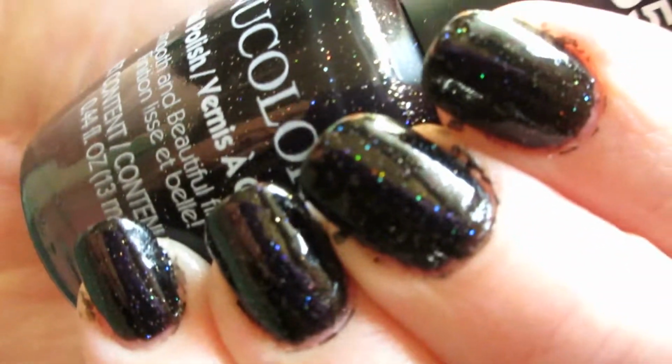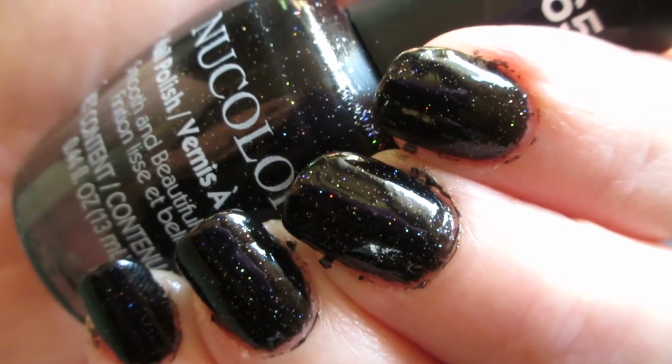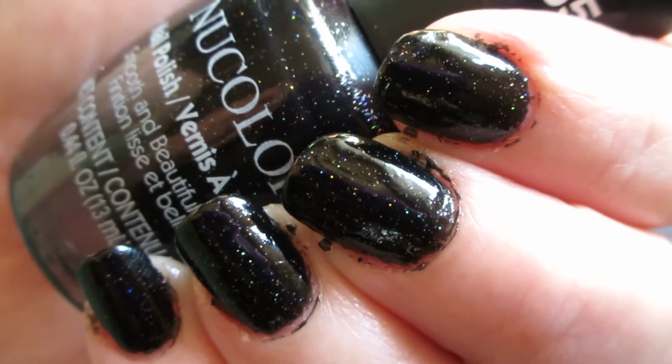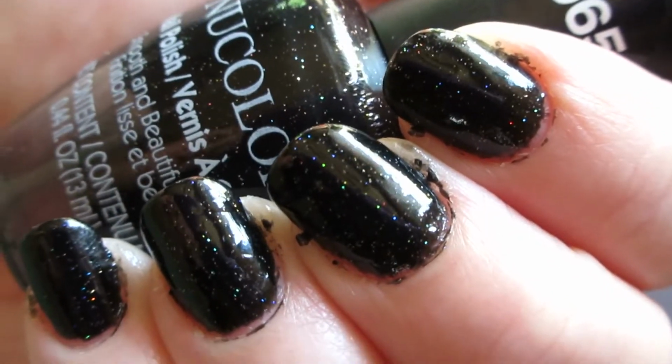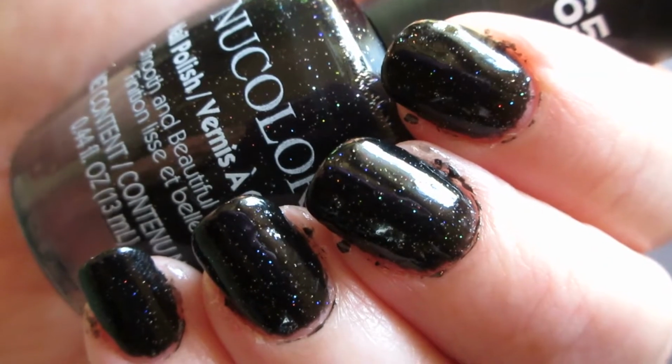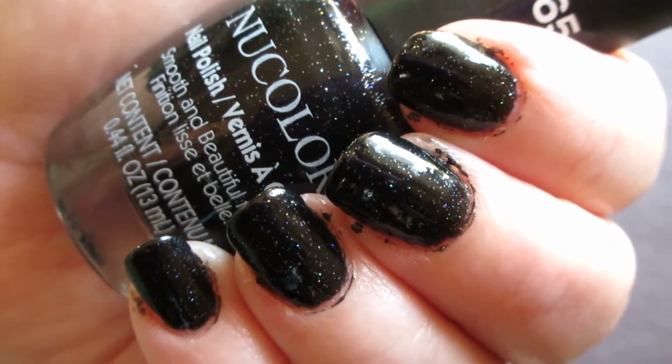I am wearing this on my nails. My cuticles are not clean. I have to wash dishes later, so I know that excess polish will come off, so I'm not worried about it. I'm going to do a Stranger Things manicure over top of this, and if I have it finished before I post this video, I will insert a picture now.